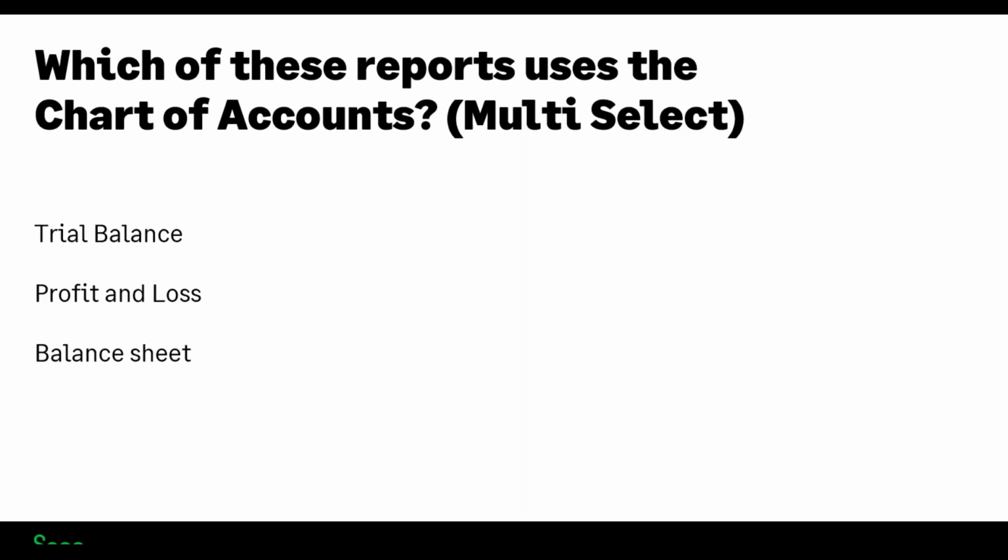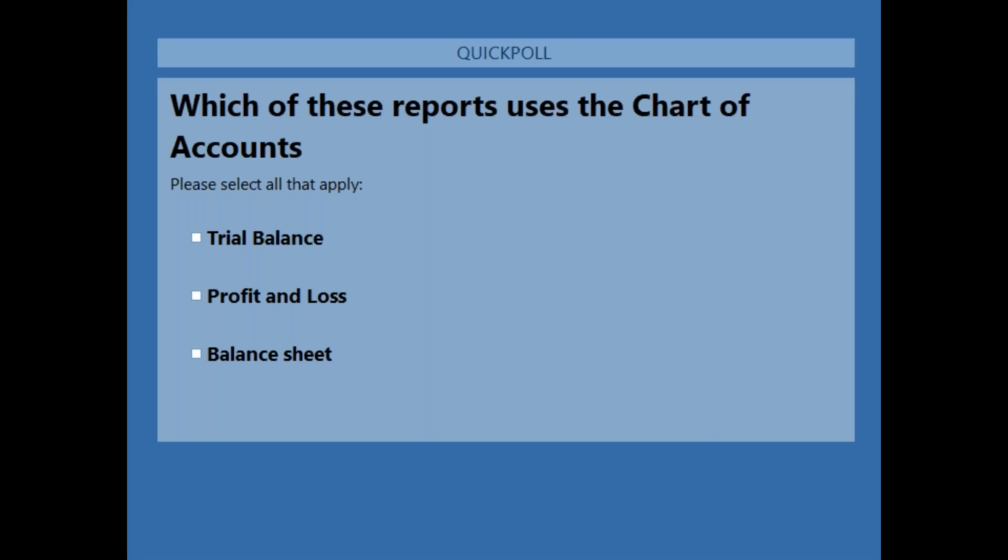You see that in front of you there? Which of these reports uses the chart of accounts? Multi-select, so you can choose a variety of these, okay? Which of these reports uses the chart of accounts? More than one answer: trial balance, profit and loss, and balance sheet.